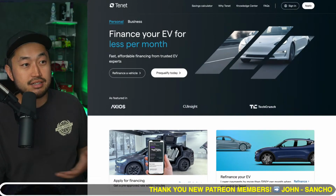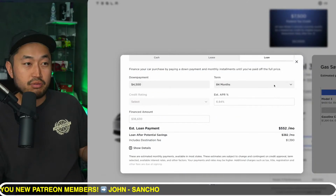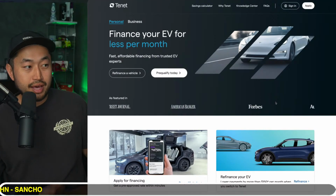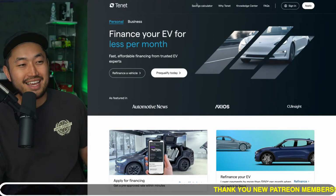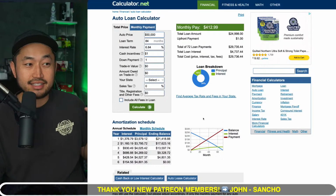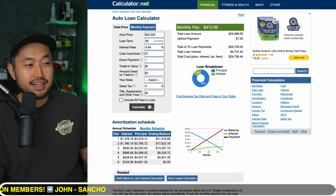And so my recommendation, if you're going to be applying and hitting your credit anyways, you might as well check out Tesla financing and see what offer and rate they offer you. And then check out Tenet at the same time and do it all. Make sure you do that within the same week or two, so it's the same credit hit at the end of the day. But I do want to give you the caveat, doing that long of a term at that high rate is certainly going to be a big amount of interest.